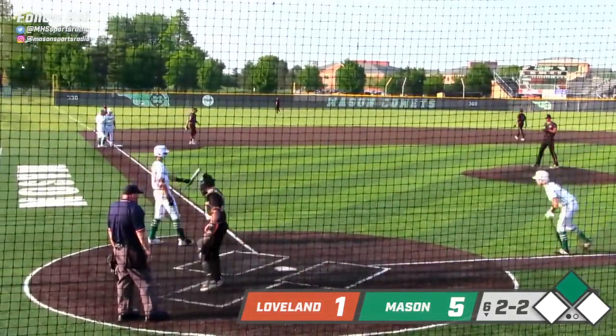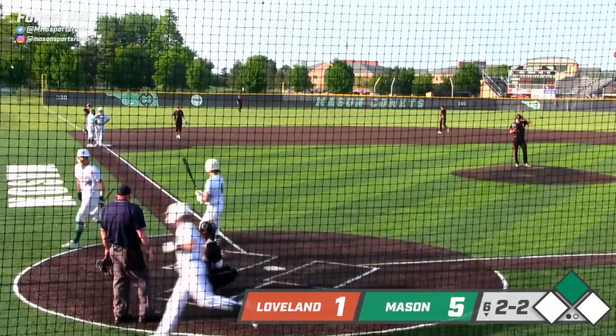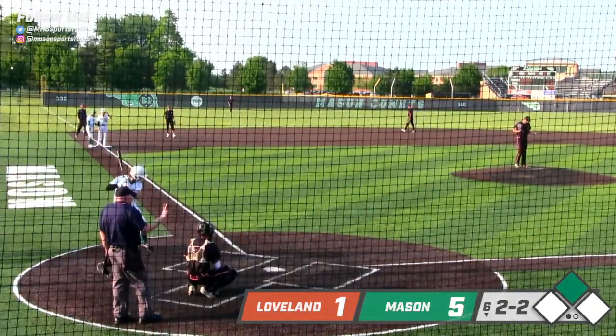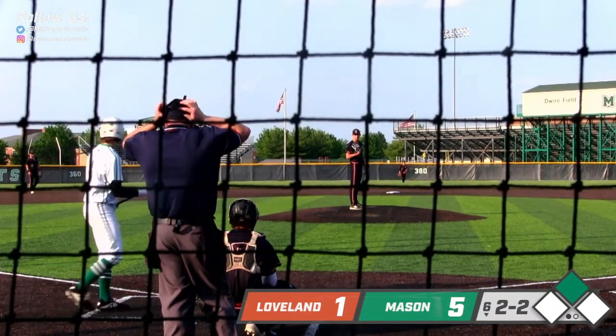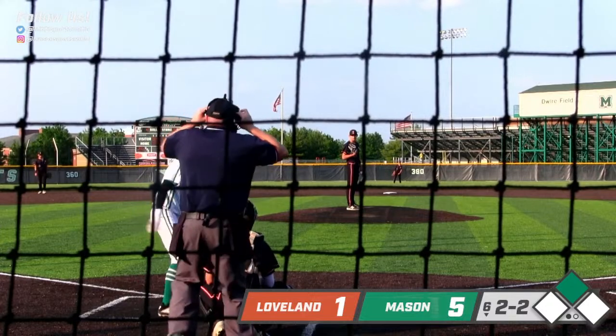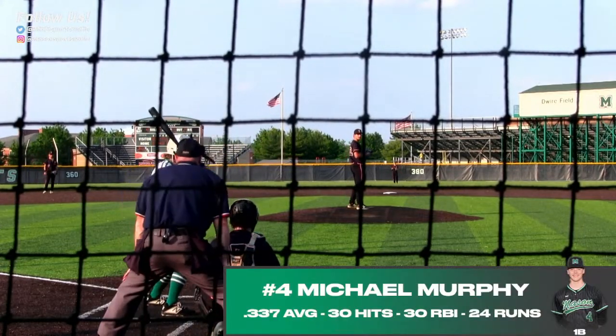Now hitting number 4, Michael Murphy. So Murph is going to step into the plate for Mason. Sulik advances to third. Trying to add to his RBI count here. Yeah, just another one of his very impressive stats. 30 RBIs on the year.